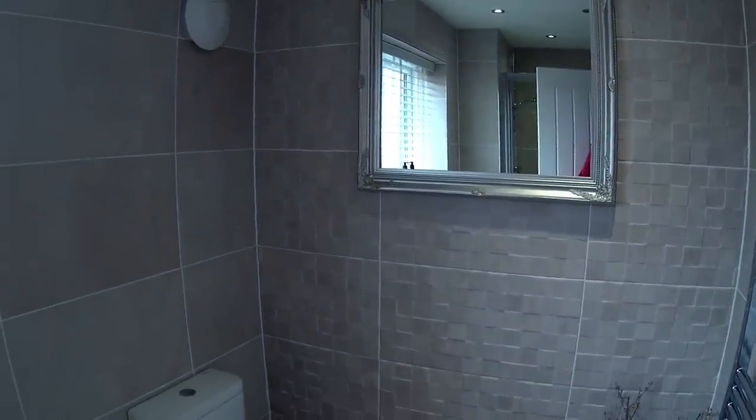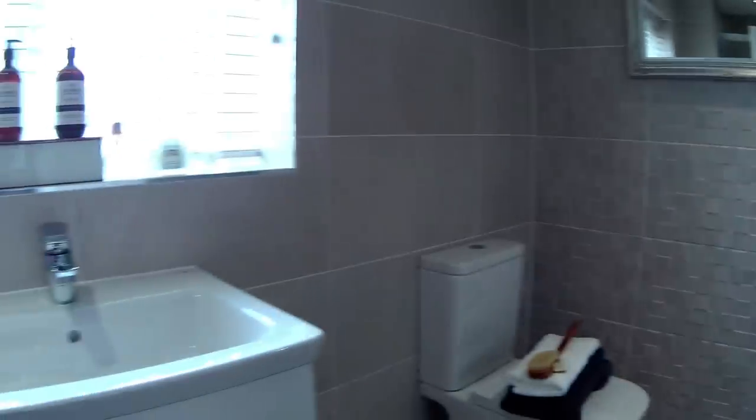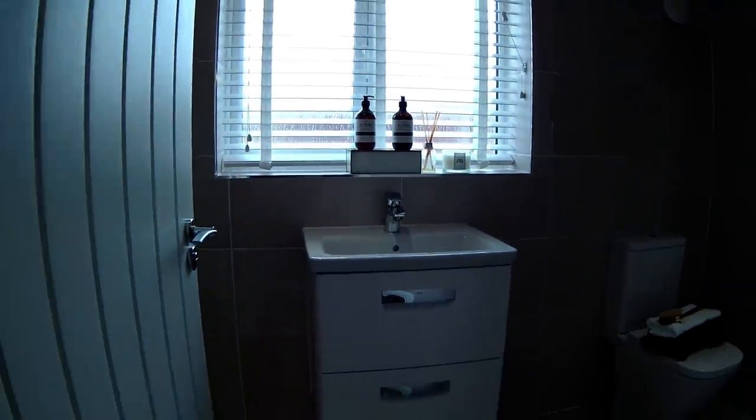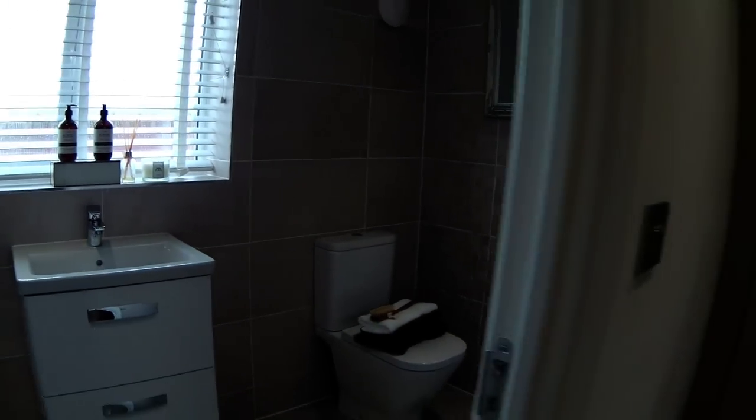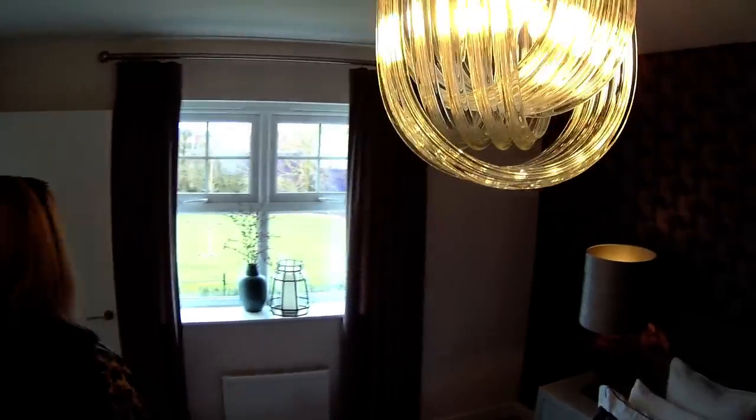Ensuite bathroom, with cube tiles. Look at that. Very nice. And the vanity unit there, that's pretty cool. Nice room, and it's got a window at the front there. Isn't that beautiful? I like it.